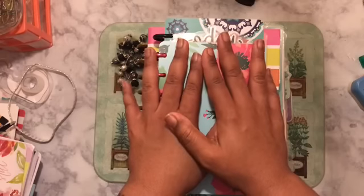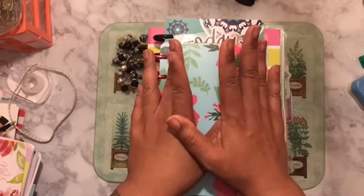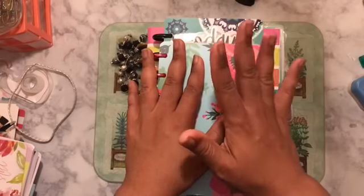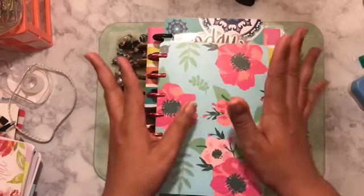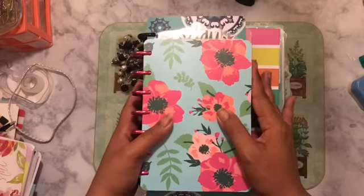I know everybody keeps telling me to use a Happy Planner. I have customized the Erin Condren, and I love it to where it will fit my needs.